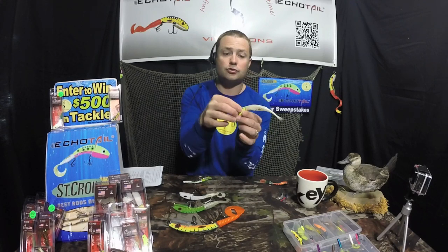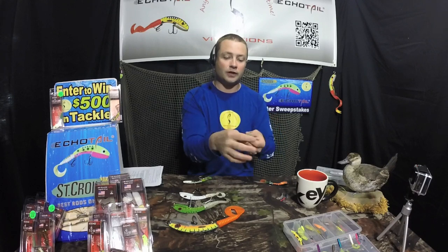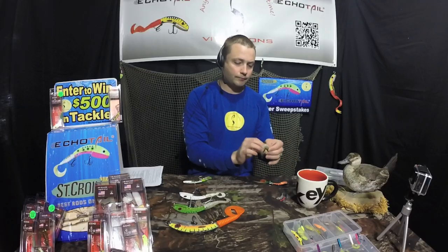The other thing is, you can see we've got this Kalen's jerk minnow here. Feel free to run some stingers back there on your longer tails. Just another little tip.